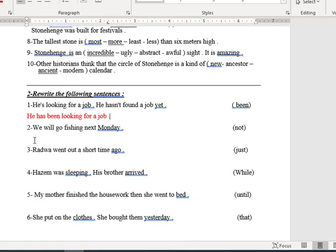Okay, number 2, he will go fishing next Monday. We use not, it's easy, so it will be we won't go fishing next Monday. Radwa went out a short time ago. Use just, so make it in the present perfect, so it will be Radwa has just gone out, and that's it. Hazim was sleeping, his brother arrived, so we will put while before the past continuous, so it will be while Hazim was sleeping, comma, his brother arrived.